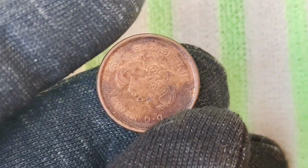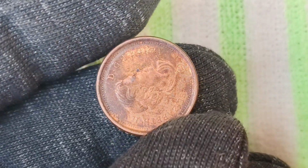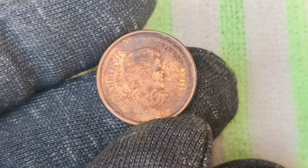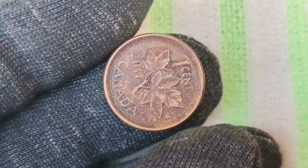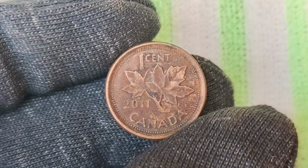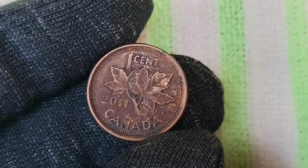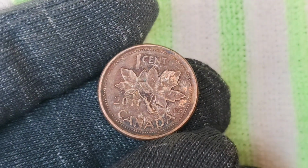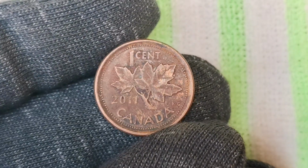But it's not just specific years or designs that can make a Canadian 1-cent coin valuable. Sometimes, it's all about the eras. One of the most famous era coins is the 1973 large bust coin. This coin features a larger portrait of Queen Elizabeth II than usual, and only a handful of them were ever produced. In perfect condition, this coin could be worth up to $20,000. Not bad for a penny.